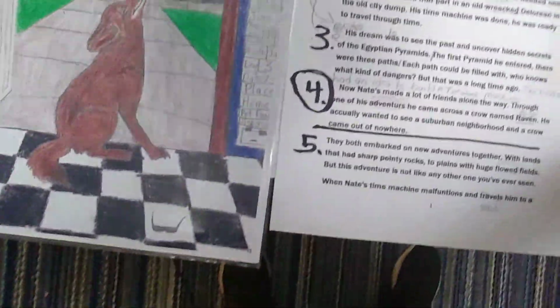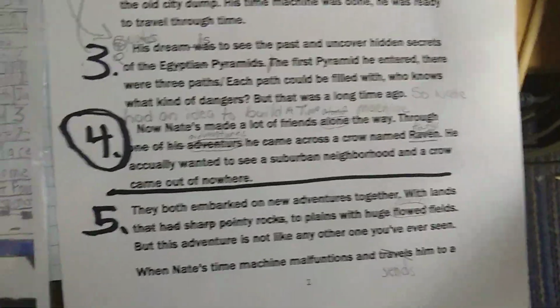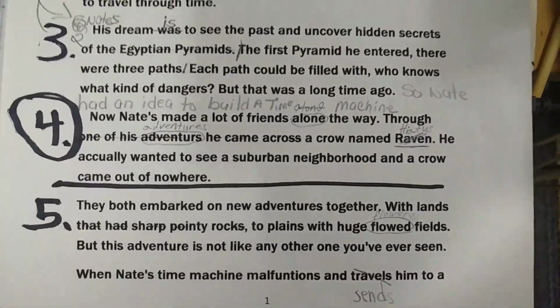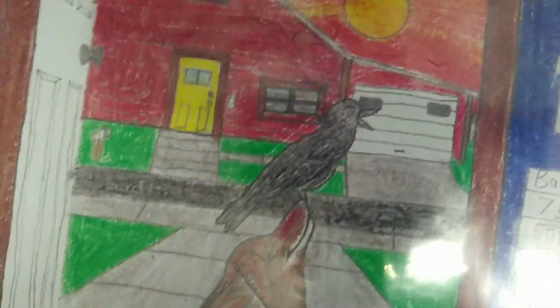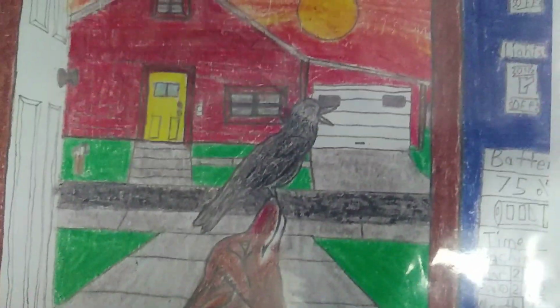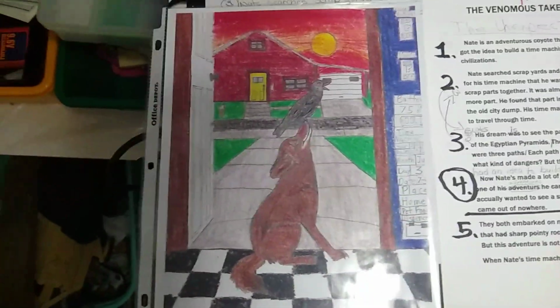So whenever Nate goes on many different adventures, he tries to be social. He's a character that loves to be social, loves to meet new friends, and loves to talk and loves to explore. So while exploring the suburban neighborhood, he came across a crow named Hiatus, or Hades, or whatever you want to call it. So this is when they both decided that they can time travel.